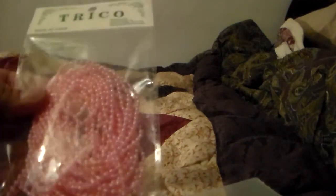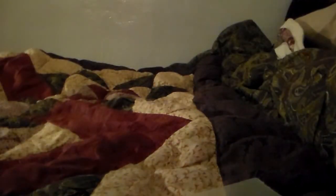And again, with the trico, we don't have trico here. And this is the pink beaded pearls. Oh, I love them. Thank you, Paula. And some beautiful ribbon. Love it. Sorry, I'm taking too long, guys.